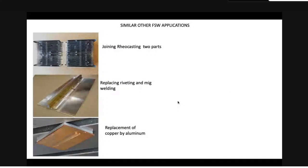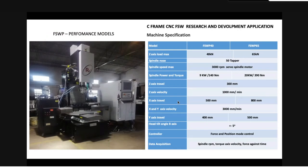And these are similar other FSW applications: joining pure casting two parts, replacing riveting and MIG welding, and replacement of copper by aluminum.